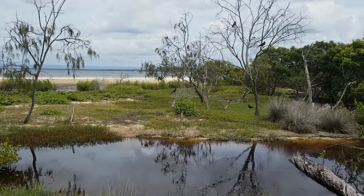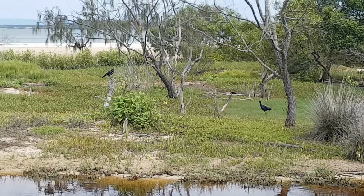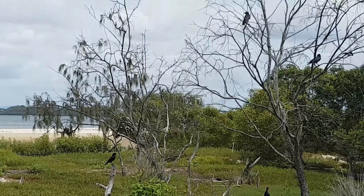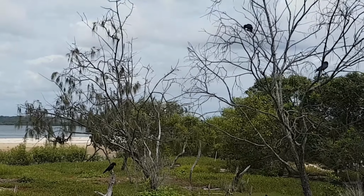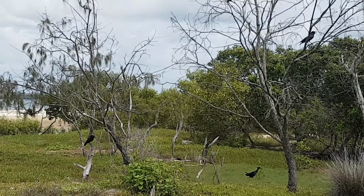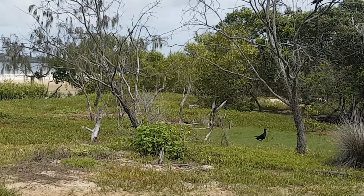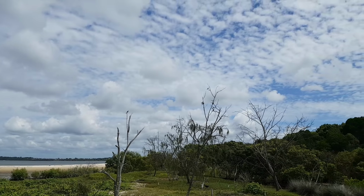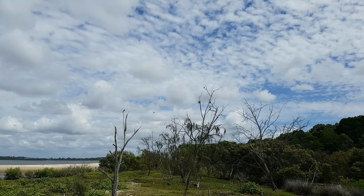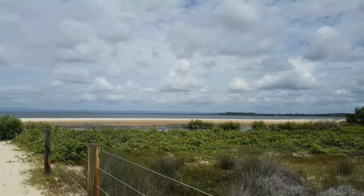Australasian Swamphen out there. There's some Australian ibises. So the welcome swallows have come back. I got a couple of photos of them. I don't know where the wood swallows have gone.